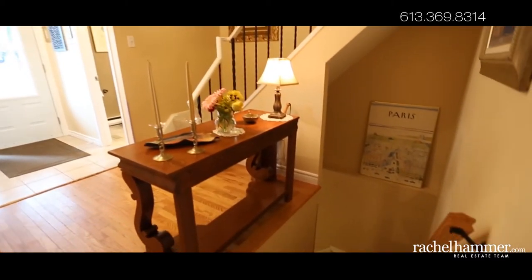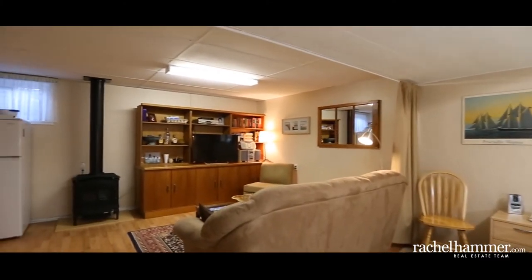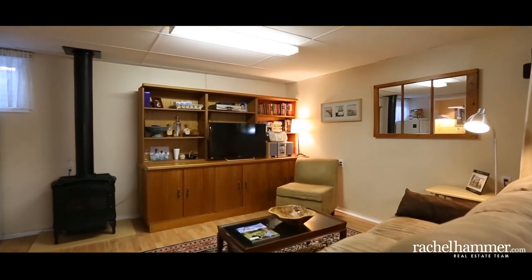The lower level has been renovated as a furnished in-law suite with its own kitchenette, full bath with heated floor and gas fireplace.